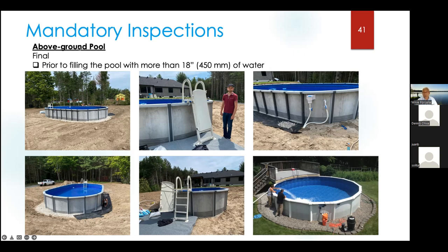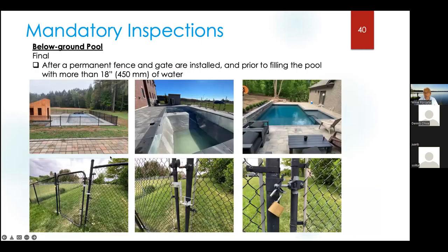So this is an above ground pool. Again, I was talking to the owner, and after my inspection, I asked how much that above ground pool cost. He told me about 15,000. Then they can have an above ground pool like this. But this one here, the minimum is 50,000. Big difference, right?